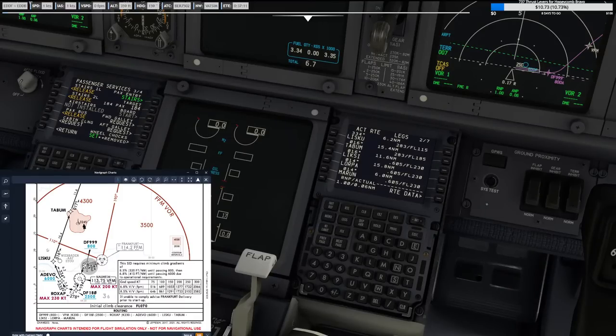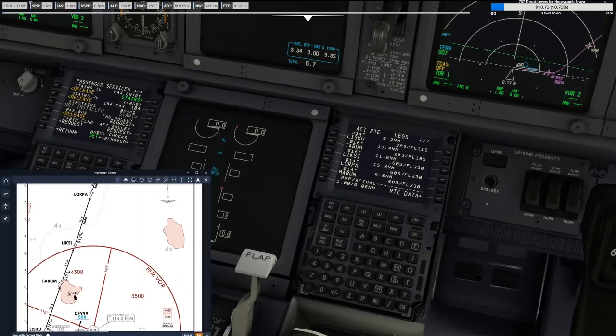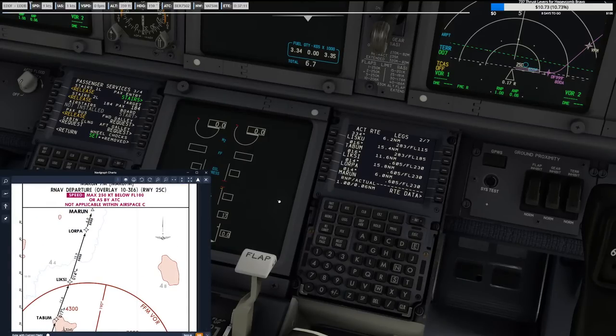Then 016, 15.4 miles Taboom. And finally 017, 11.6 Liscu. 014, 15.9 Lorpa, and same track, 6 miles to Maroon. And we have all of that in the FMS. Do you have any questions about the departure briefing?